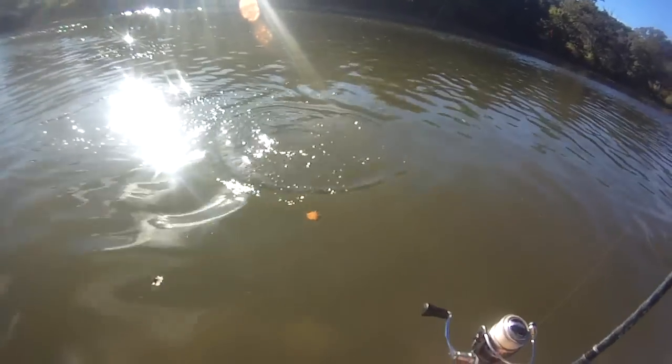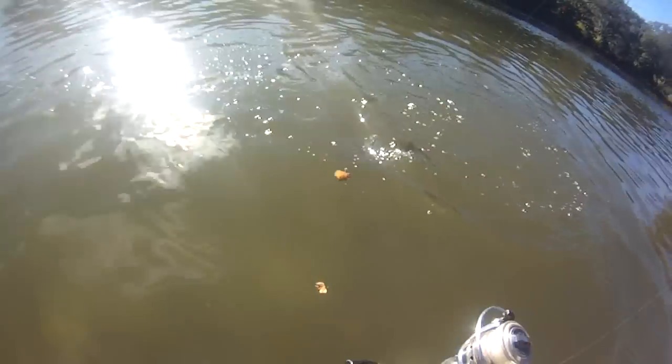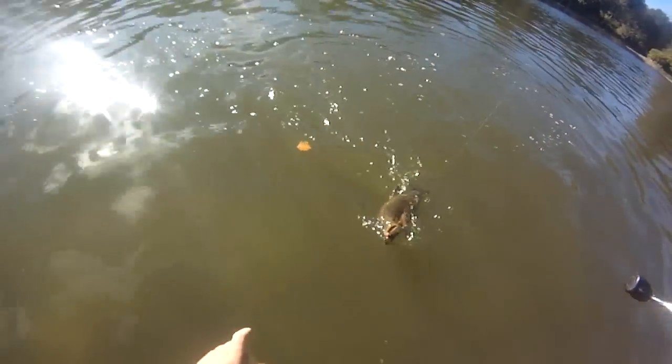First cast, man. I know they're stacked in here. I've been pounding them in here for weeks. They're just really shy. Caught and released a zillion of them. There's a lot of 17 plus in here. That looked like another one following this one. That was great. That happens a lot, but it still was kind of neat. It's always neat seeing it.